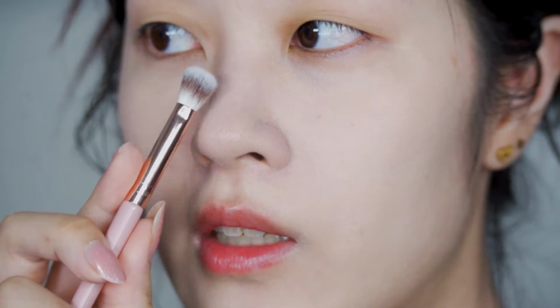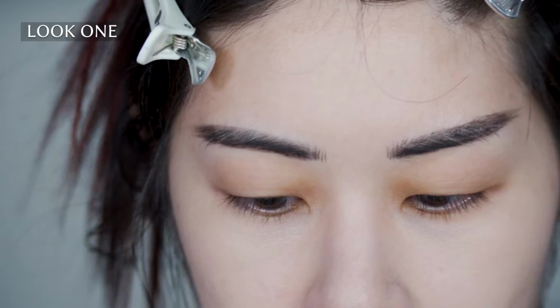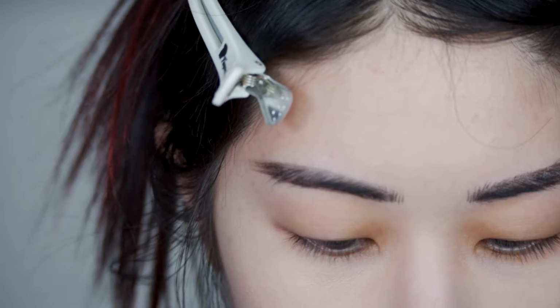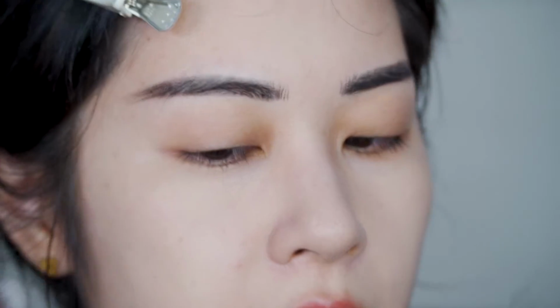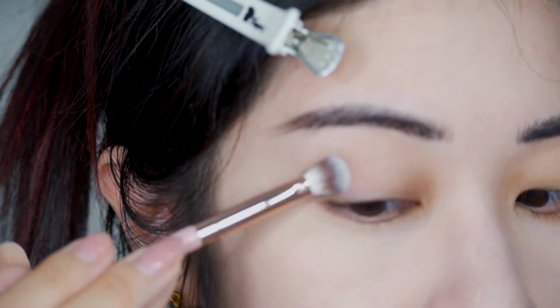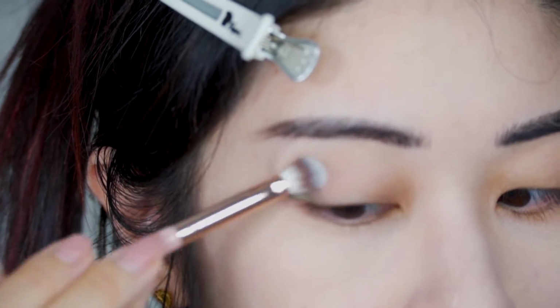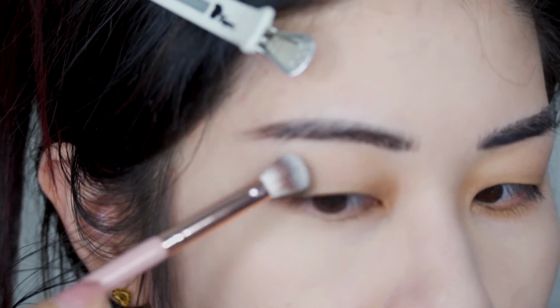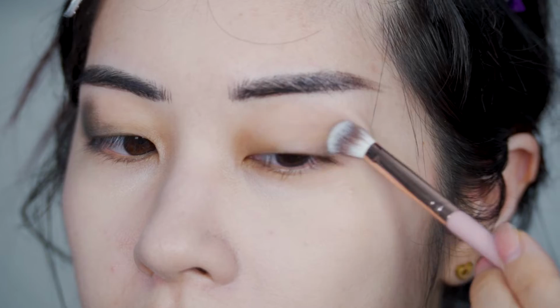Okay, so I'm going to start off with this semi-dense synthetic brush because I want to do outer corner stuff. So I'm going to start off with this shade right here. Last time when I was using Remembrance, I noticed that even if it was metallic or matte, it still kind of worked in any position on the eye. So I'm just gonna use this shade that is a little bit more metallic. I'm still gonna go ahead and drop it in the outer corner. You can see it catches the light as I turn my head, but from the front, you can see the darker cast that it has.